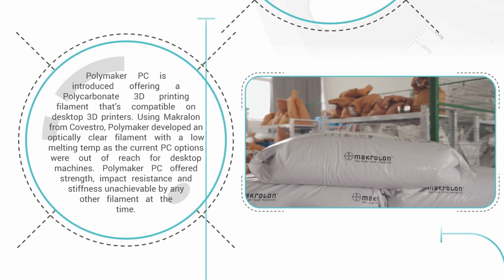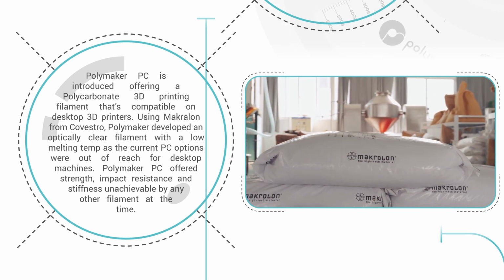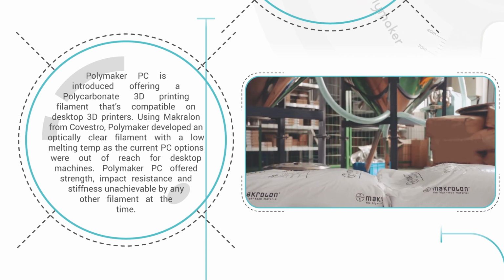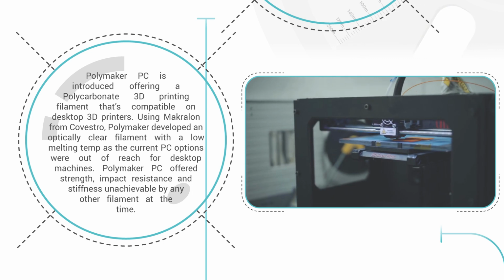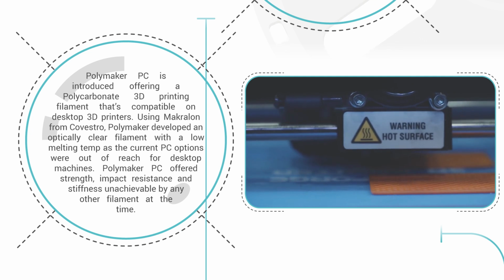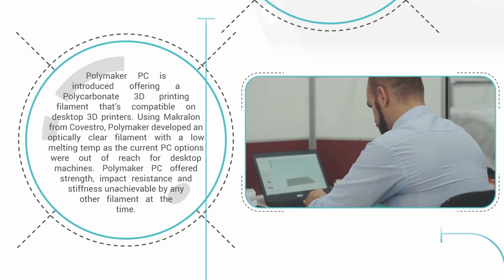Polymaker PC is introduced, offering a polycarbonate 3D printing material that's compatible on desktop 3D printers. Using Macrolon from Covestro, Polymaker developed an optically clear filament with a low melting temperature, as the current PC options were out of reach for desktop machines. Polymaker PC offered strength, impact resistance, and stiffness unachievable by any other filament at the time.